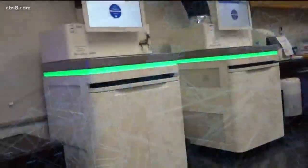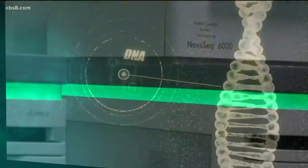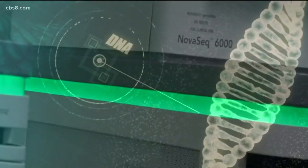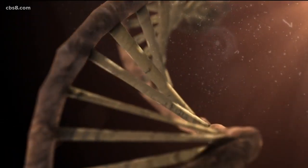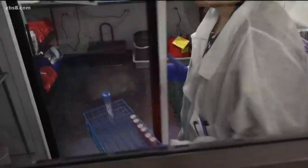But now, thanks to cutting-edge technology, doctors are able to read that book to find any errors by decoding a patient's DNA. It just takes one mistake to trigger a genetic disease. The process is called whole genome sequencing, and here at Rady Children's Institute for Genomic Medicine, they're using it to save the lives of babies.